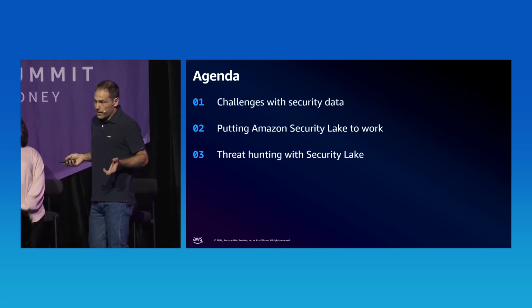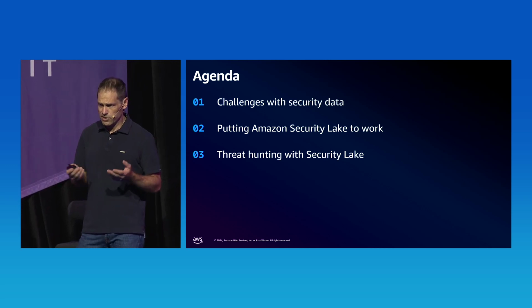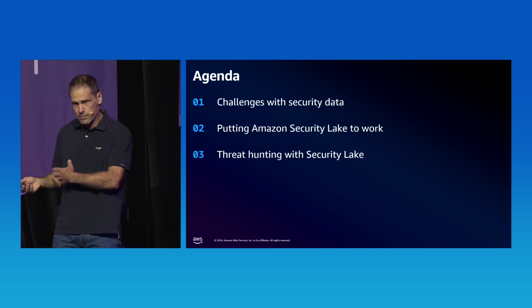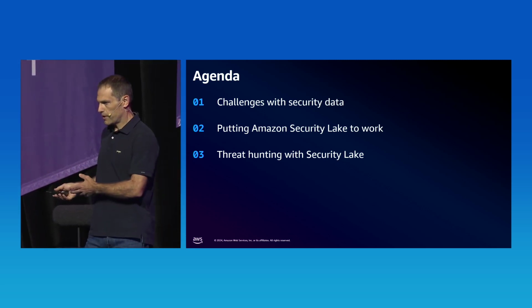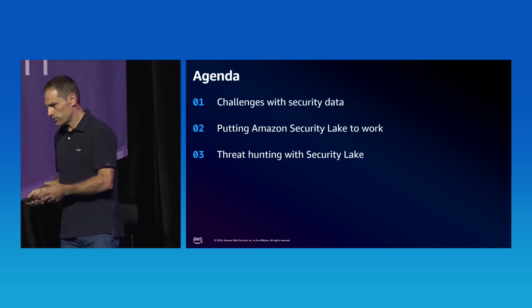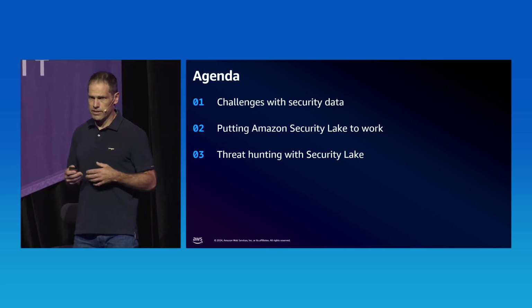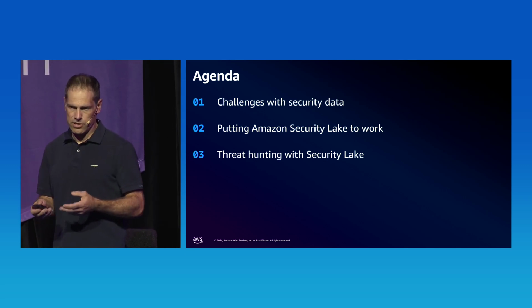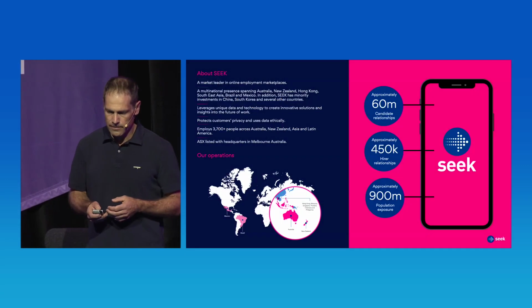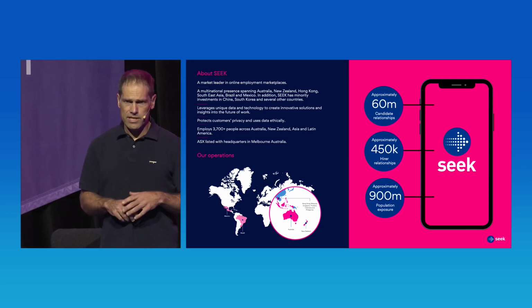All right, for our session today, I'm going to start talking about the challenges of security data management and how we're thinking about that at Seek. Priya will then talk about some of the more details of our architecture. And for the last half, Ben is going to do a demo of a threat hunting scenario using Security Lake, which is really cool.